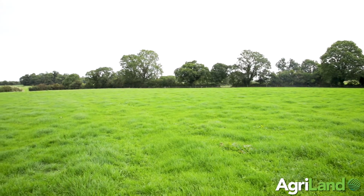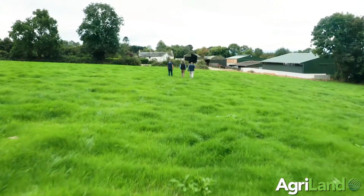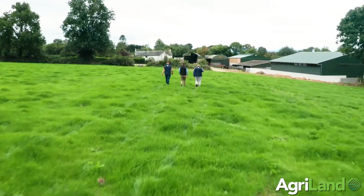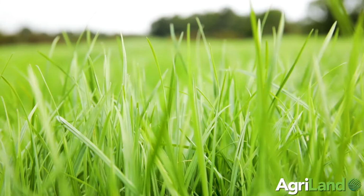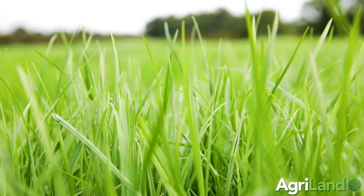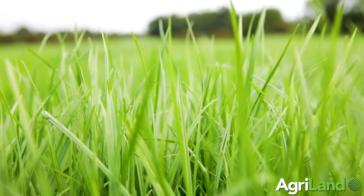And another area we'll be looking at is soil fertility. So we carried out soil testing on Peter's farm back in January last year. There's parts of the farm that are low for P's and K's, but we also know that it needs 122 tonne of lime to correct the pH of the soil. So we'll be looking at methods and why we're actually chasing and improving the soil fertility on the farm.